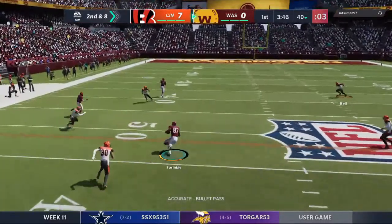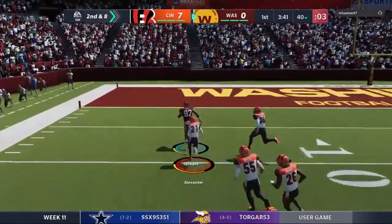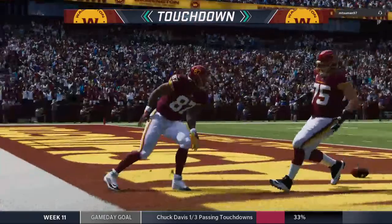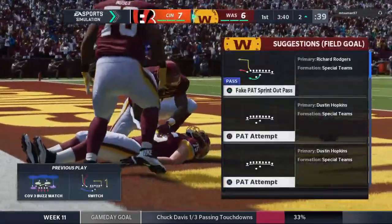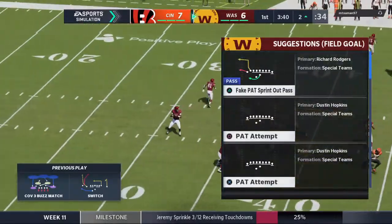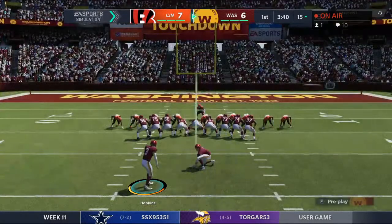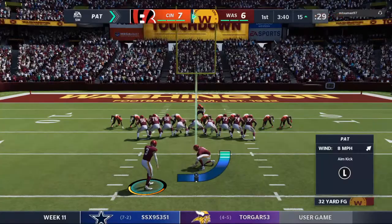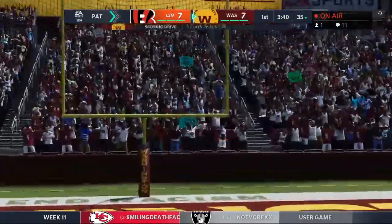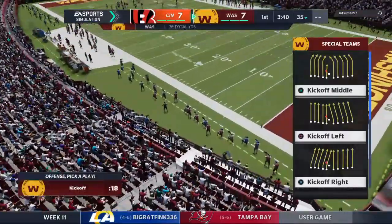Here's Haskins out of the gun. Connects here with a tight end, Jeremy Sprinkle. And nothing but daylight ahead. Touchdown, Washington. Jeremy Sprinkle, his 3rd touchdown now on the year. And Washington now an extra point away from tying this thing up. Dustin Hopkins on now to add the extra point. It's up and good. So these teams match touchdowns here in the first quarter, and we're tied 7-7.